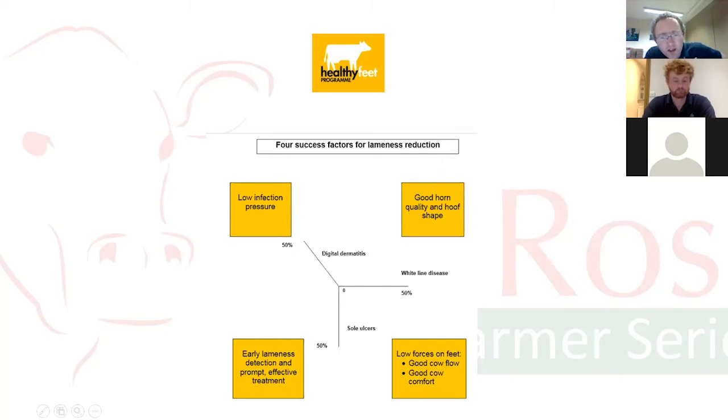And so it really distilled the areas for lameness prevention and lameness reduction down into these 4 areas. So low infection pressure, and a lot of that's to do with foot bathing, having less digital dermatitis. As I say, having good horn quality and hoof shape. So having decent horn quality, but also using regular trimming to maintain good hoof shape and make sure these cows are walking properly.